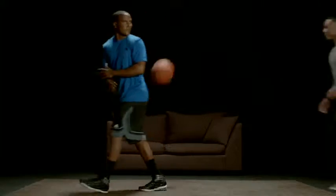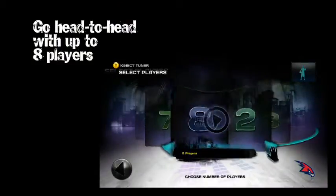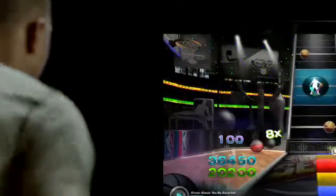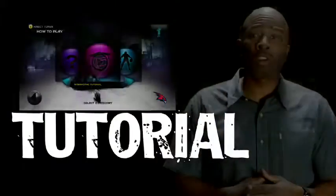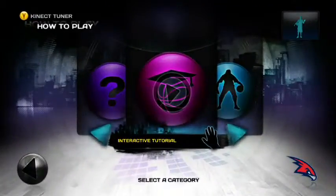In versus mode, you can go head to head and challenge up to 8 friends. The tutorial explains how to play the game, and I will be guiding you myself all along the way. In Snapshot, you can view pictures taken from the Kinect sensor and share them on Facebook.